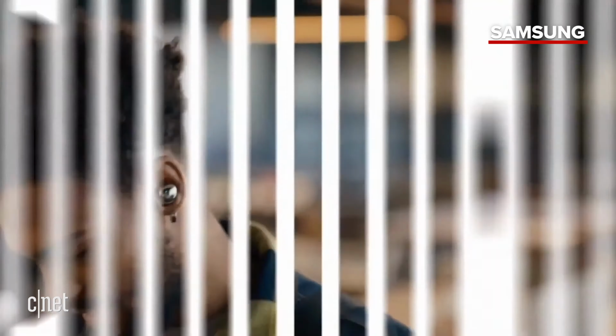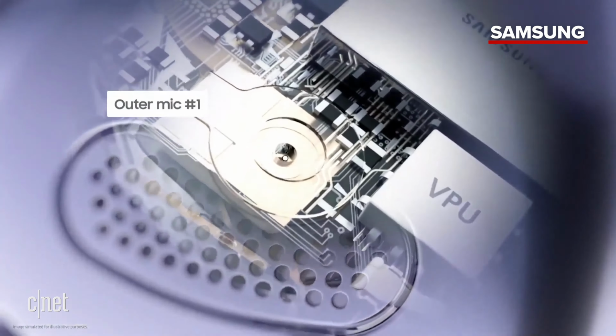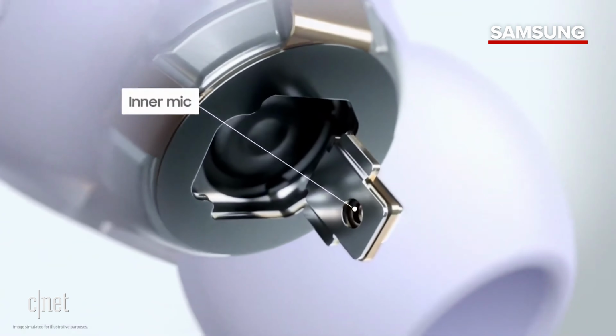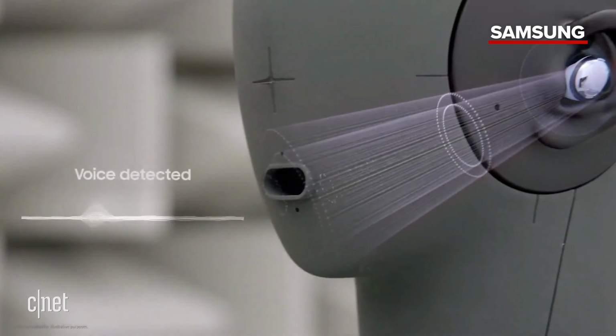One aspect of sound that's often overlooked is call quality. Buds Pro are designed with a voice pickup unit and three microphones to maximize call clarity. Once the voice pickup unit detects your voice, two outer mics positioned directly toward the mouth perform beamforming. Beamforming funnels your voice directly to the mic to minimize external noise and amplify your voice.